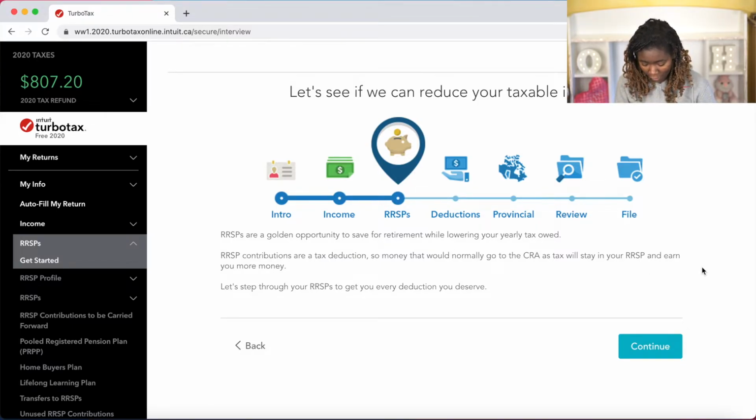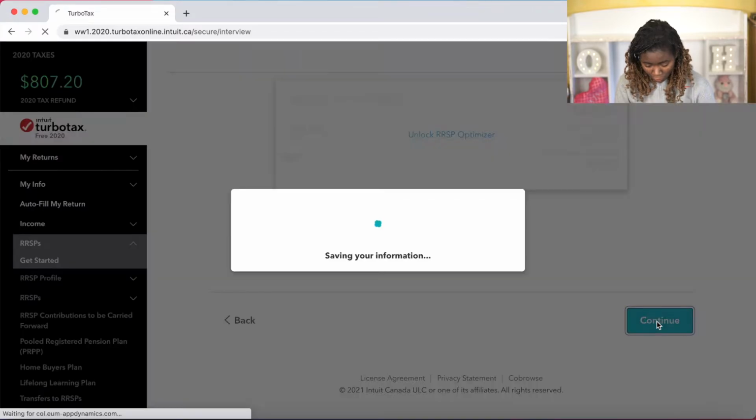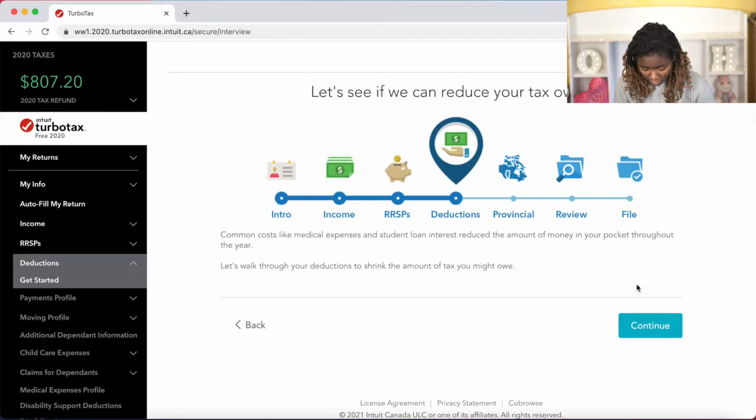RRSPs, I don't have any of those. So continue. Continue. I don't have any to report. Deductions. Okay, so this isn't Uber related, but I do have student loan deductions that I can make, so I'm just going to go through this part quickly.